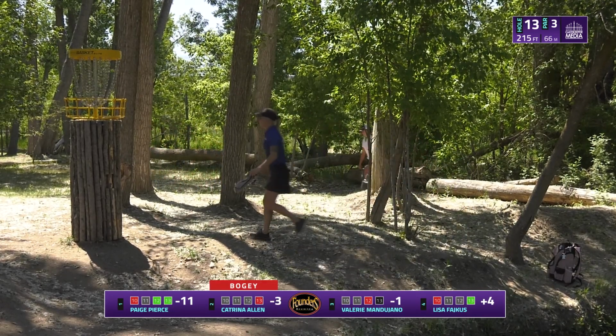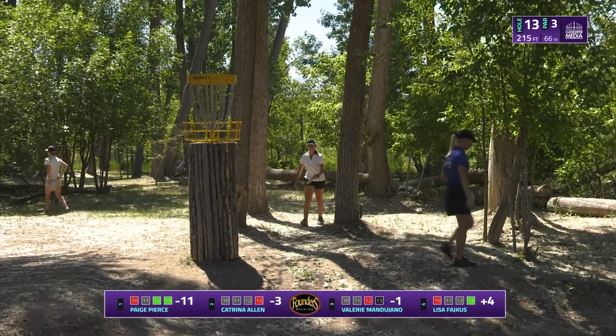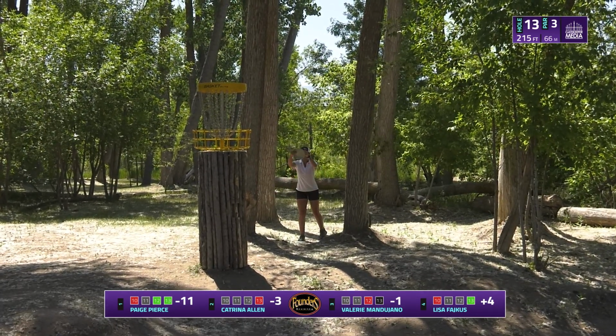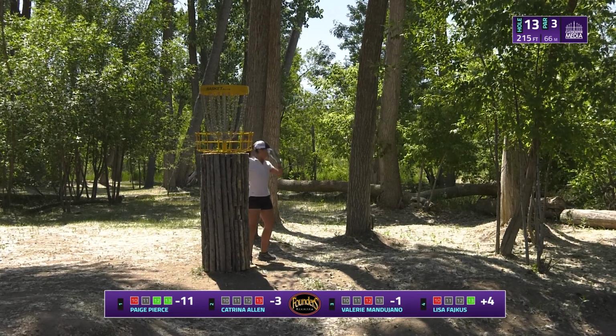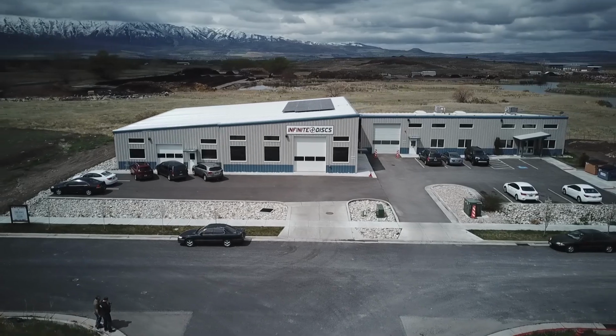Ooh, that was a fast one. Nice solid putt from Kat on the elevated basket. As the ladies head over to hole 14, Valerie putts out here. She makes it look easy. Taking a walk across the river to hole 14.